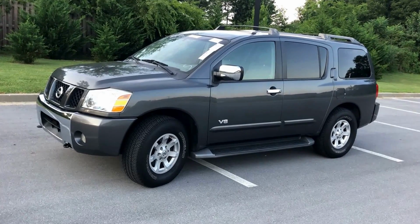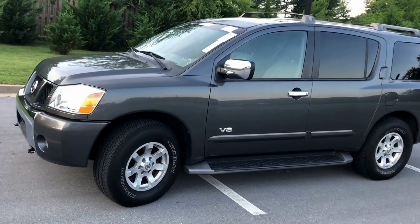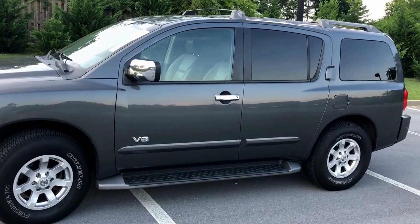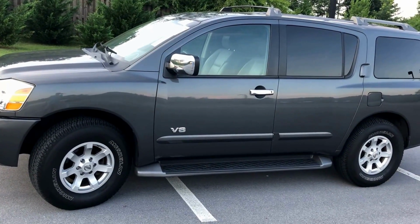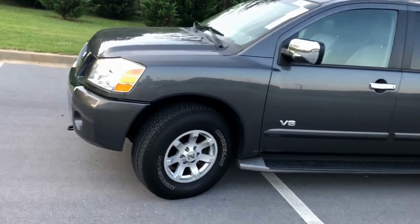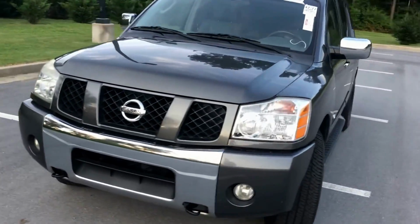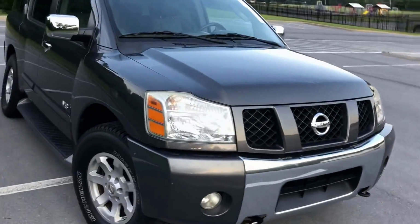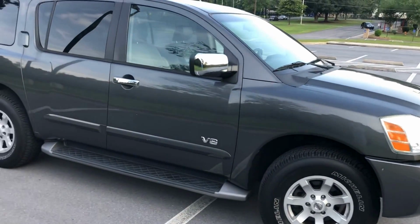Joe's Golden Garage here with another auction find. I just got back from Atlanta today with this 2005 Nissan Armada SE Off-Road. This truck is a one owner, certified Carfax, no accidents, no wrecks, and all the service history on the Carfax like you want to see.